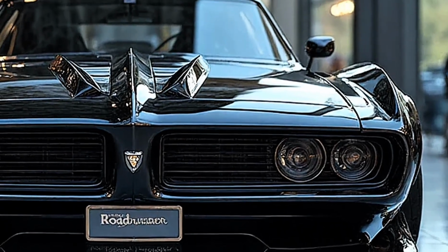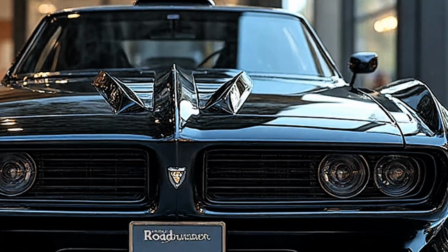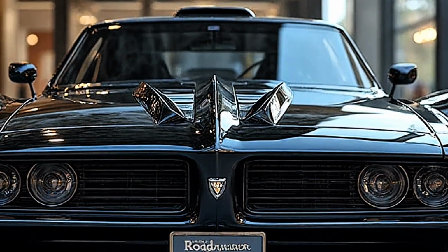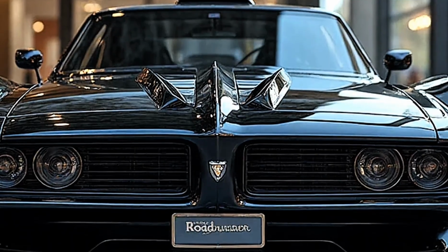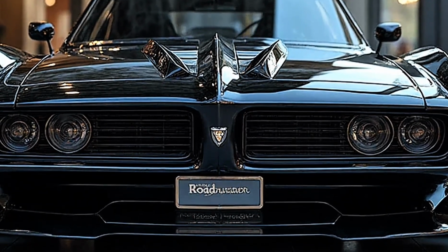But here's the twist. Does this revival truly honor the Roadrunner's iconic past, or is it just another name slapped on a modern shell? Stick around, because by the end of this review, you'll know whether this car is worth the hype, or just another missed chance.